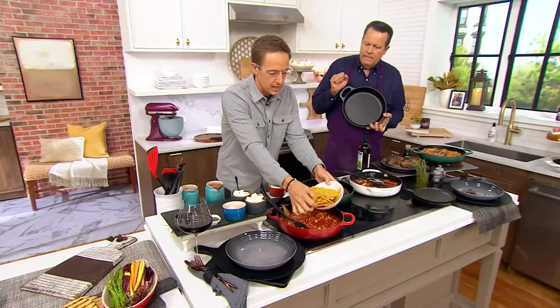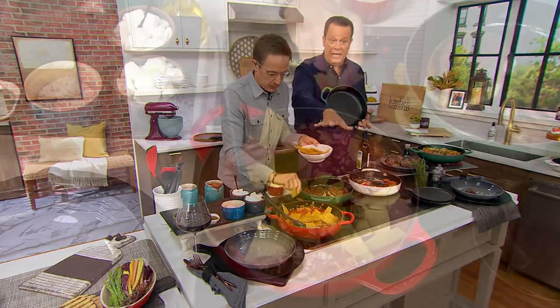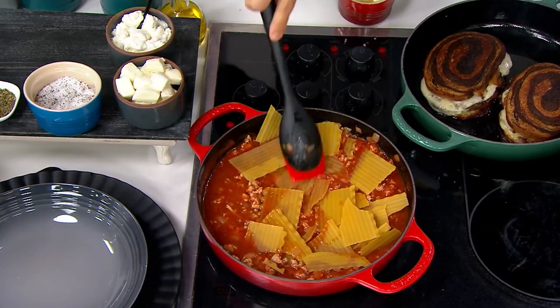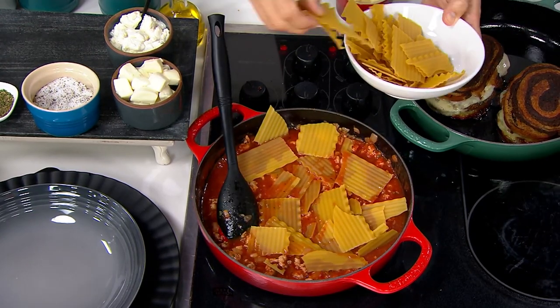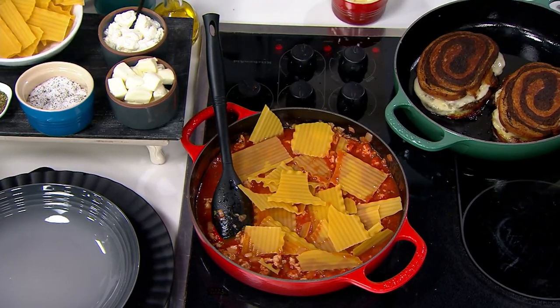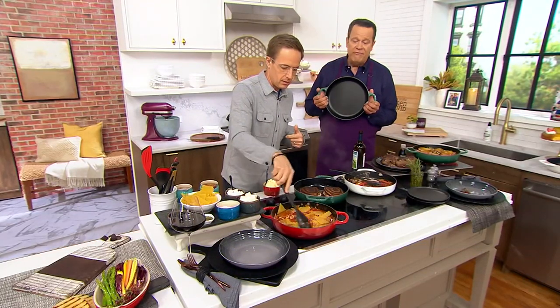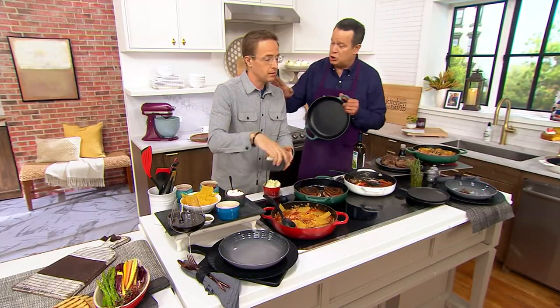These just get tucked right in. You could also do a zucchini lasagna. Oh, beautiful. Eggplant parmesan. Or eggplant parm. Now, you will never, ever, ever, ever season this pan. You won't need to, because it is all coated with that enamel coating on the inside and outside. So you're never, ever going to have to season this like my grandma used to with her cast iron.